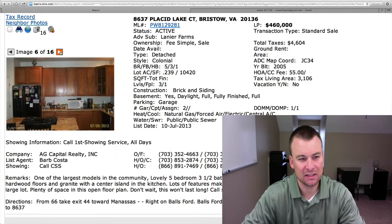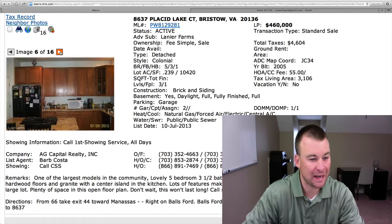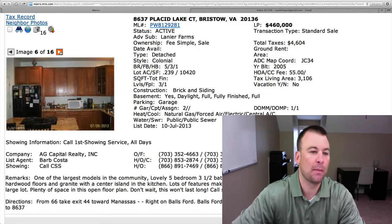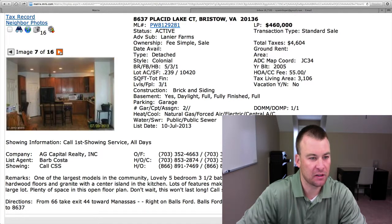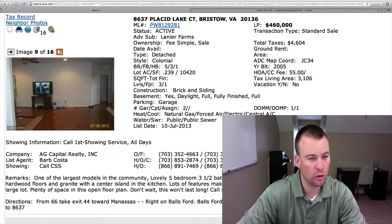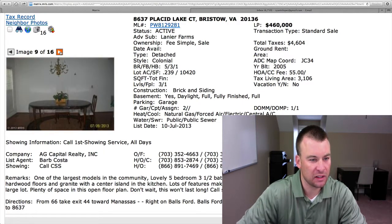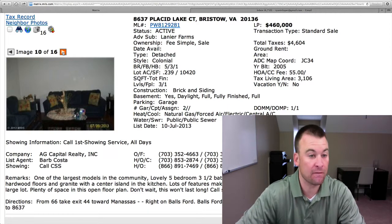Kitchen, it looks like it's a little dated as far as the cabinets are concerned. It looks like there's upgraded granite countertops there, but pretty much your standard builder grade oak cabinets that are in there. Obviously that's a feature that you could change later. Hardwood floors throughout most of the house. As you can see, the walls are pretty much all white, so it's pretty much a blank canvas just waiting for you to go to work.